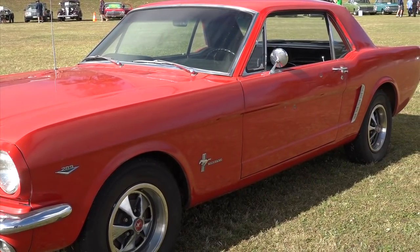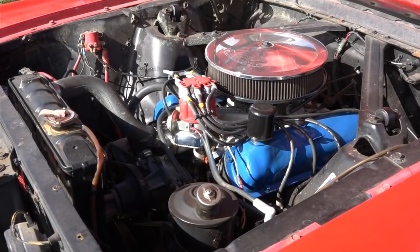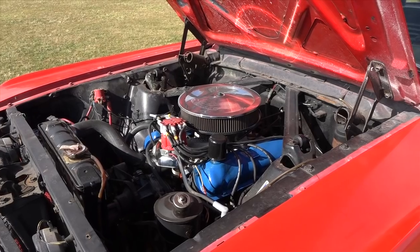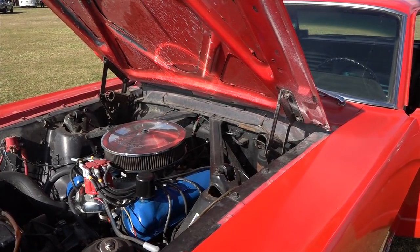They were little screamers. That Windsor, it really was the beginning of putting Windsors on the map, wasn't it? Yeah, they're a great motor, used in many famous other cars at Le Mans and whatnot. Yep, and then in the Mustang, and great motor, really reliable, don't have many dramas with it.